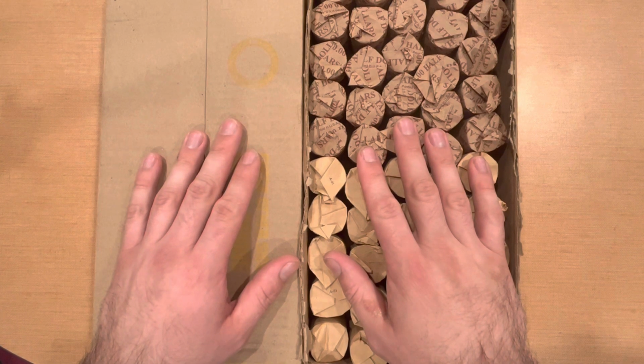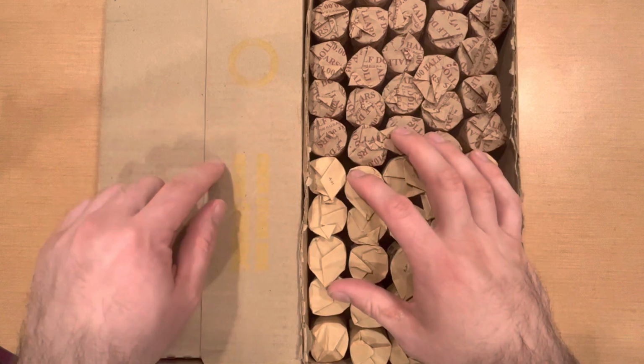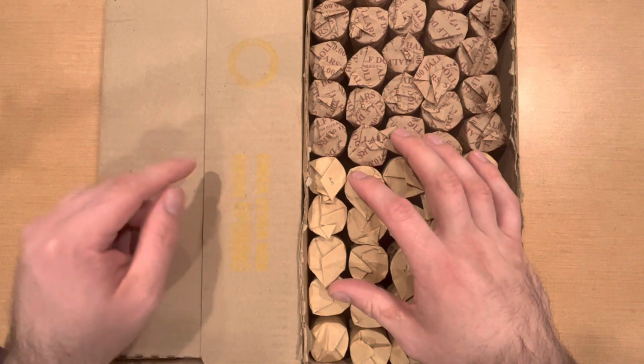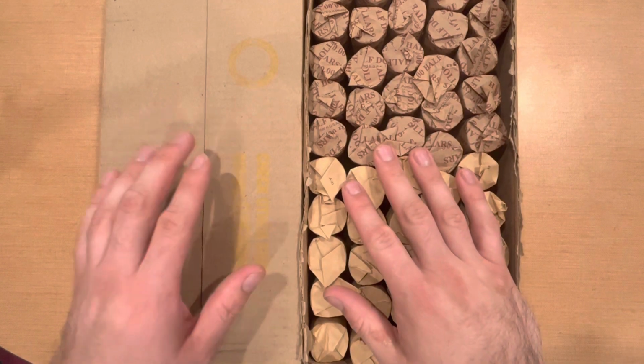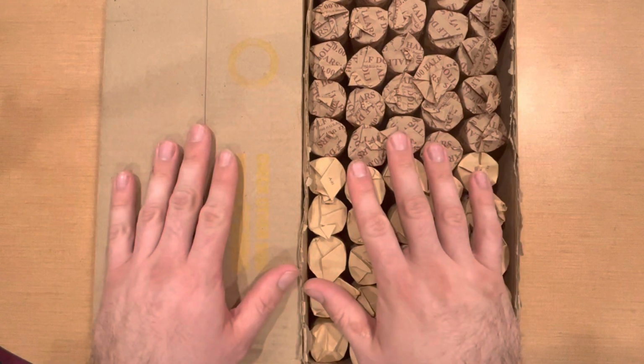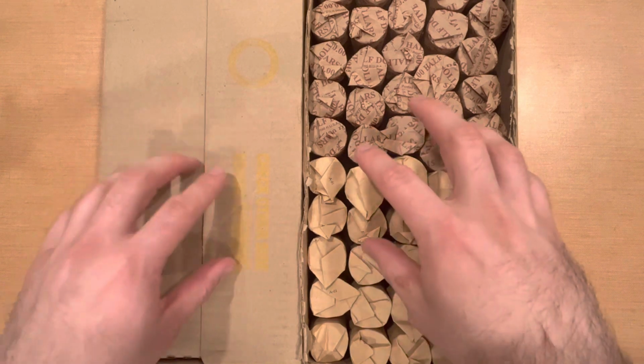I've been to the bank before where they were saying, hey, we had a customer in here. He was looking for customer rolled. He didn't want anything that was sealed, that was in the box from the Fed. So they were looking for the customer wrapped coins. Let me know which ones you guys prefer, if you like the customer wrapped or if you like the Fed stuff.